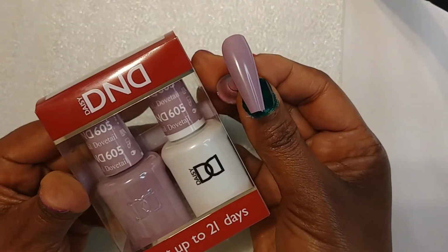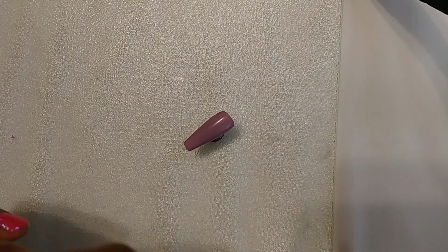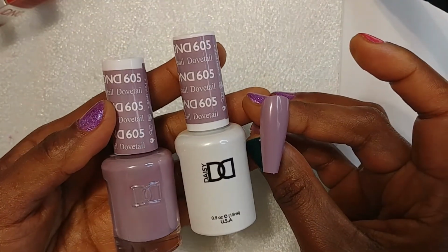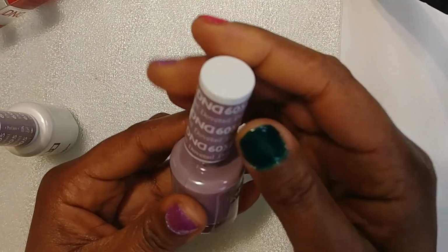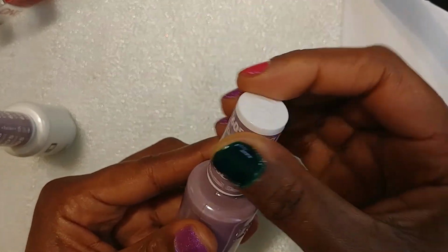Okay, next we have 605, the Dovetail, the mauve. Oh, it was so pretty. It had a little bit of purple tint to it, and a little brown, and some pink too. It was very, very pretty. This color was very creamy with the gel, and the lacquer itself was the same consistency. Look at that. Just absolutely beautiful.